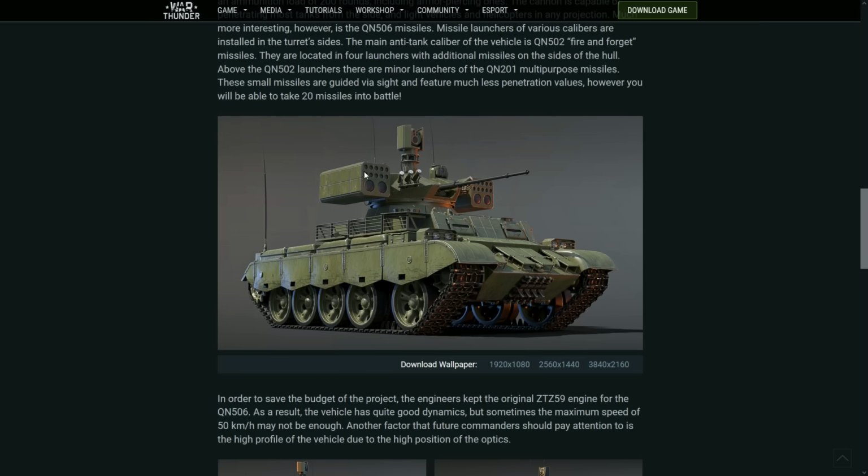And then it has 20 QN-201s, which are multi-purpose missiles. These are smaller missiles, as you see, guided by cyclos, so they are via sight, right? Normal ATGMs. And you have 20 of them. Of course, they will penetrate less than the other ones, but I think it will still do some damage, and I think it will be a very interesting secondary armament.